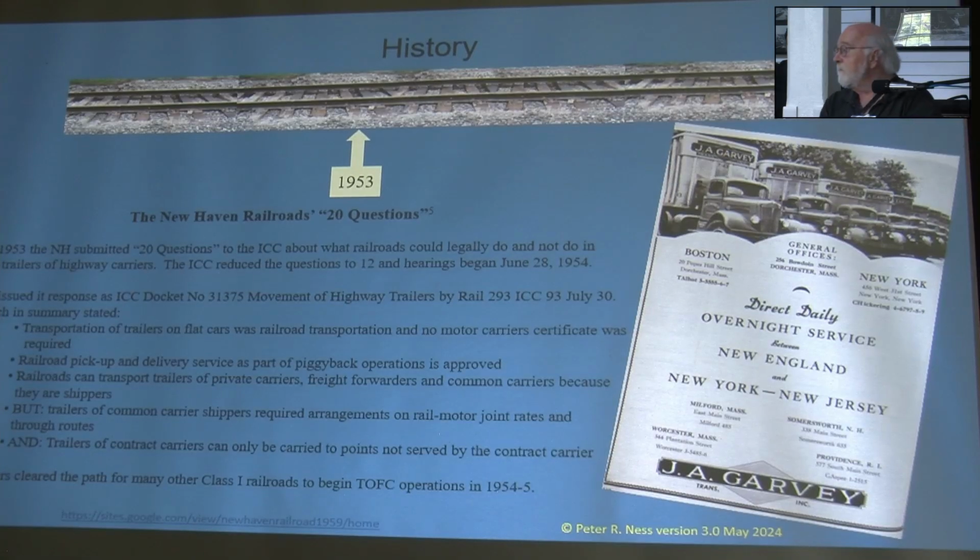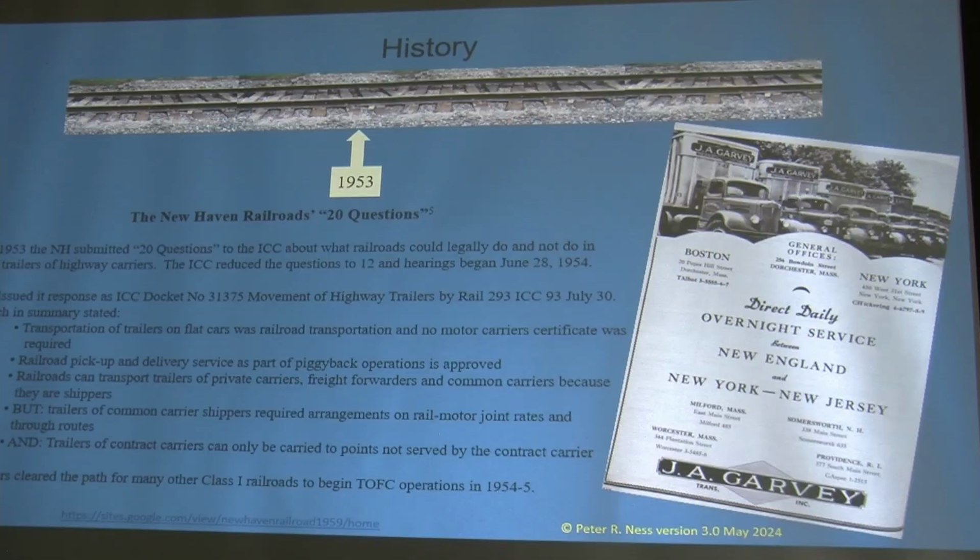Peter? Yep. New Haven originated the plans? So New Haven went to the ICC with 20 questions. If you go back to the period issues of Railway Age, you'll see several articles on that. And it was the answers that the ICC came up with that eventually led to the different plans for the intermodal system. Let me be clear, New Haven did not create them, and I don't think they would have done it that way.